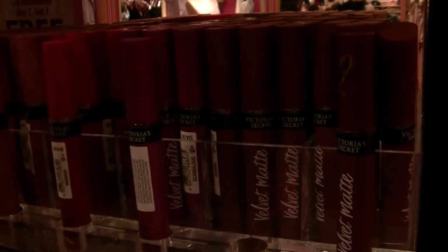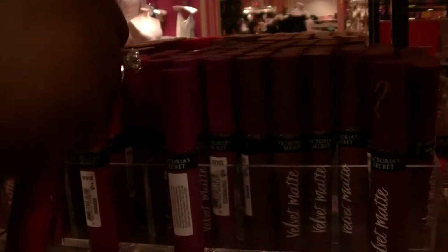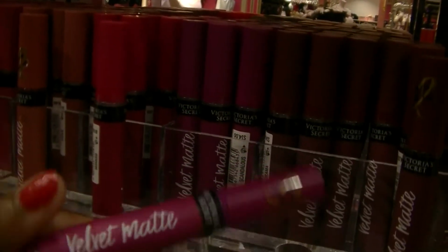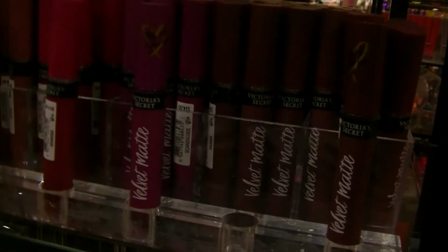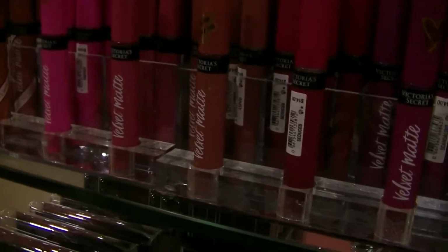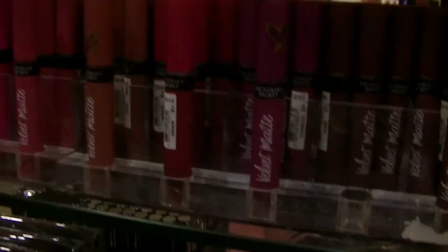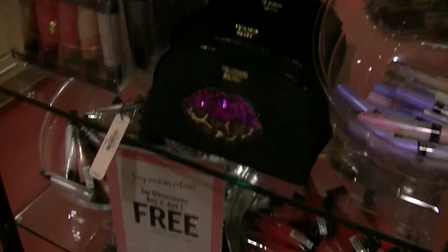Okay ladies, I am back, and my mom and I were checking some velvet matte lipsticks here from Victoria's Secret, and I'm going to see if I can get a few. And here are some other items that they have.